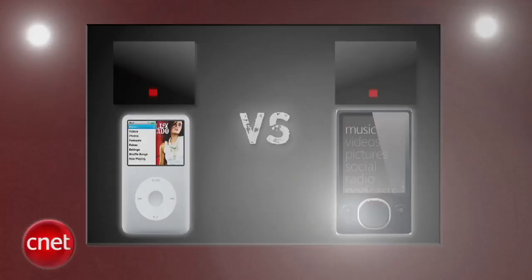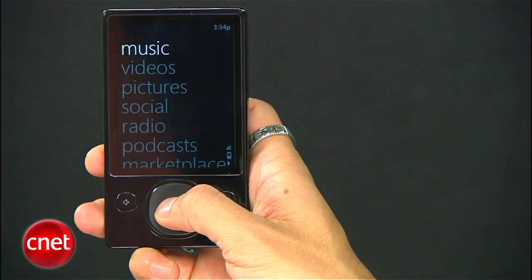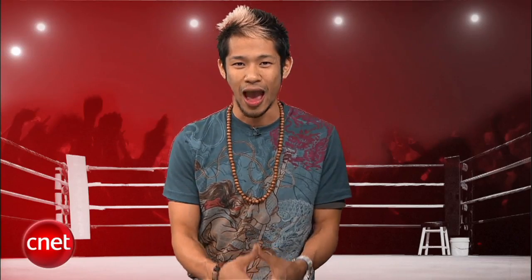So let's average all 5 rounds for the final score, and the Zune, yes, the Zune is your prize fight winner, defeating the iPod Classic 3.8 to 3.7. Apple seems happy to keep the Classic the way it is, and the constantly evolving Microsoft Zune is the one who benefits.